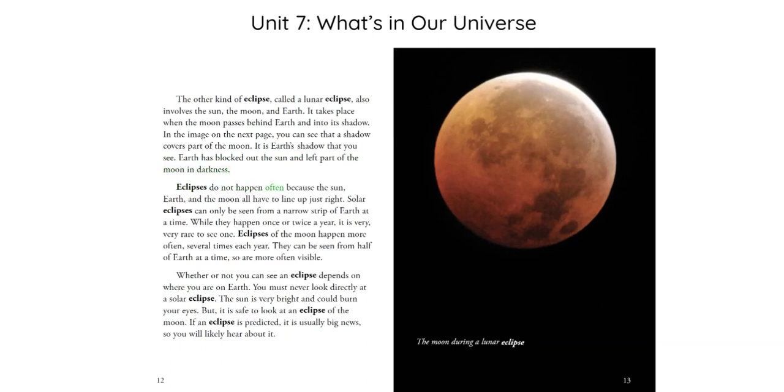Eclipses do not happen often because the sun, Earth, and the moon all have to line up just right. Solar eclipses can only be seen from a narrow strip of Earth at a time. While they happen once or twice a year, it is very, very rare to see one.